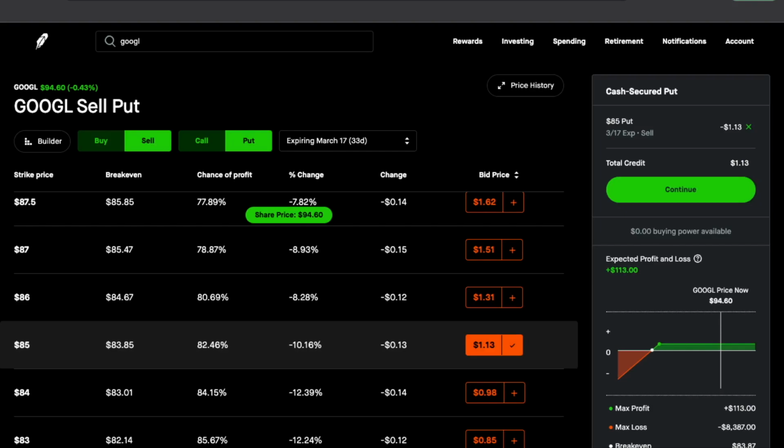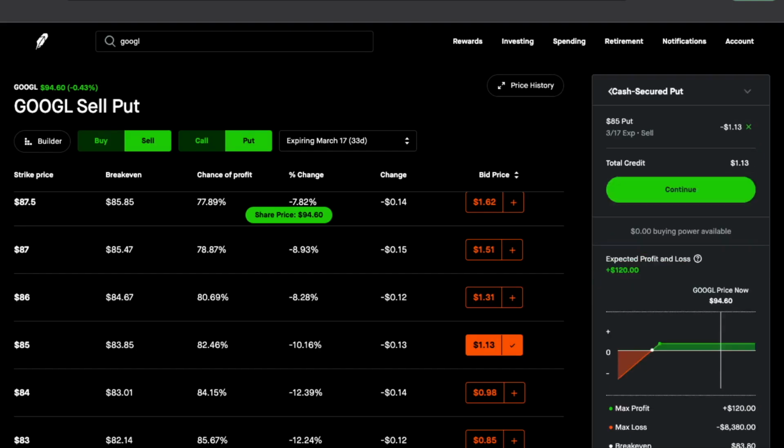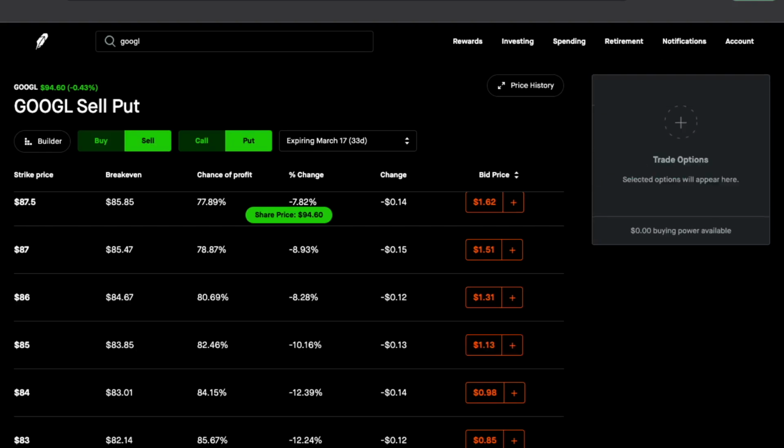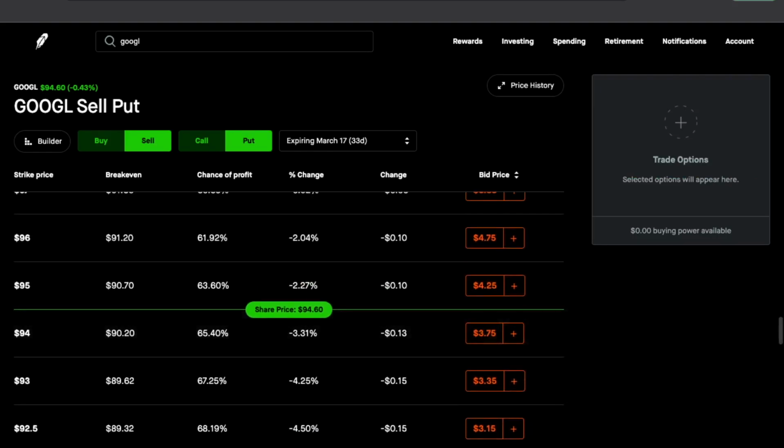Now, you can play with the bid and ask on this, basically meaning if you hit continue, you can actually change this and make it $1.20 or something, and you're going to get more bang for your buck. Obviously, that can happen, but that's not what this video is for. This video is just to show you that you can sell options in your long-term account and get stocks at a better price. Again, it may not work every month. Maybe every month you're just collecting premium until it doesn't.